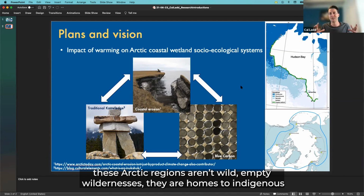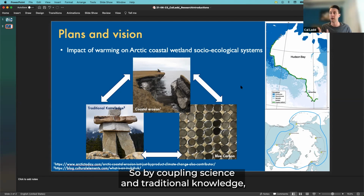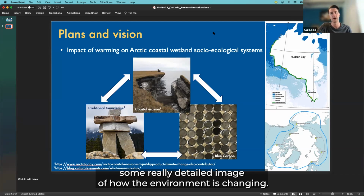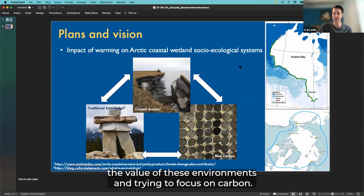These Arctic regions aren't wild, empty wildernesses. They're homes to indigenous cultures who are sentinels of how the environments here are changing. So by coupling science and traditional knowledge, I should hopefully be able to paint some really detailed image of how the environment there is changing, but then also link that to what we're potentially losing, the value of these environments.